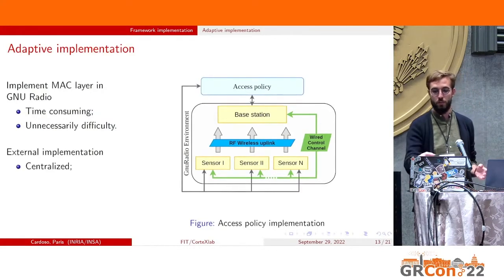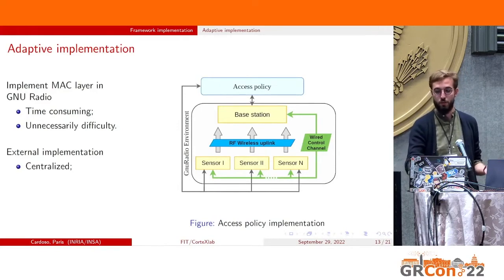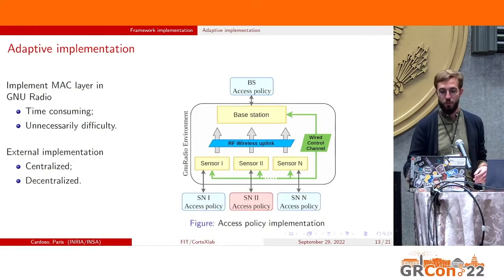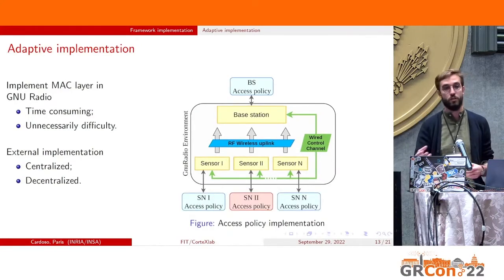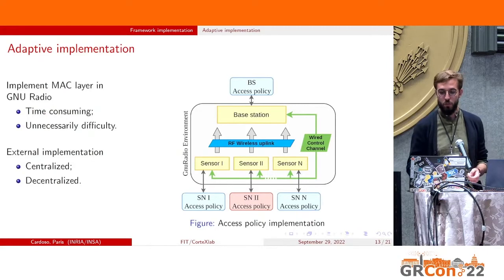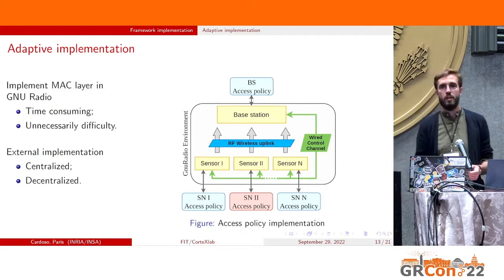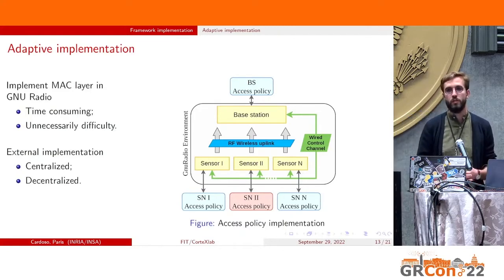Here we have a simple access policy connected to receiving feedbacks from every sensor on the base station. So it's a centralized access policy. We can also have this decentralized, so each sensor has its own access policy that only knows the feedback given to it. This uses a simple API we've developed, which I will show later on. This had a second interest for us, because we are also working with machine learning. Leo mentioned it, we have a server with a lot of GPU cards on it.